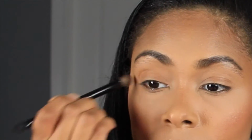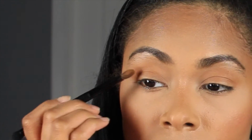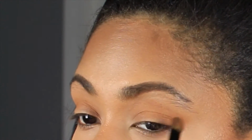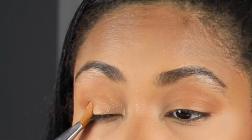I'm using the Black Radiance contour palette again to add a bronze glow to my eyes. For my crease, I'm using the Sculpt color, and for a subtle dimension, I added the contour color to my outer V and blended it into my crease. And then I'll finish up by applying the highlighter to my lid.